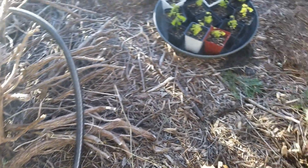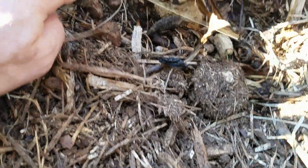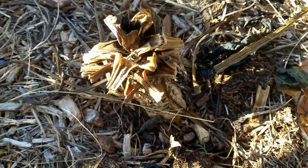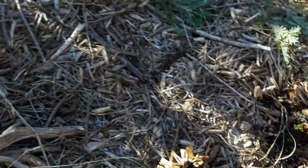And the chard. This is surprising. This one has no green coming out on it yet, which is surprising to me because there's a lot of starch in this, and it may still sprout back yet, but its little buddy next to it is sending up plenty of new shoots.